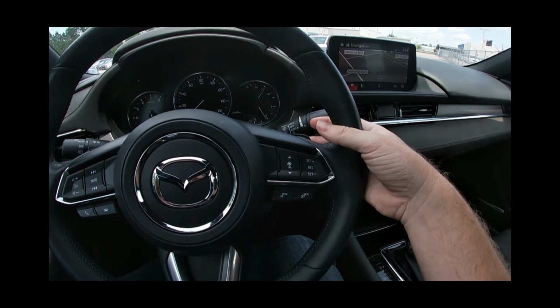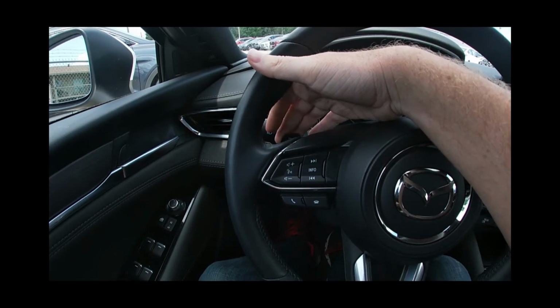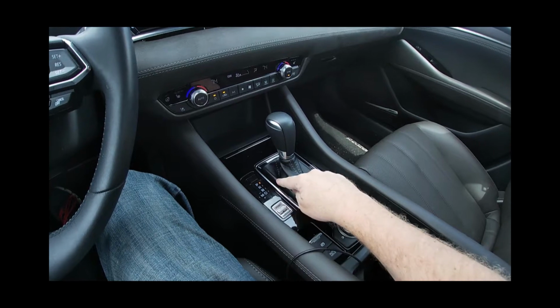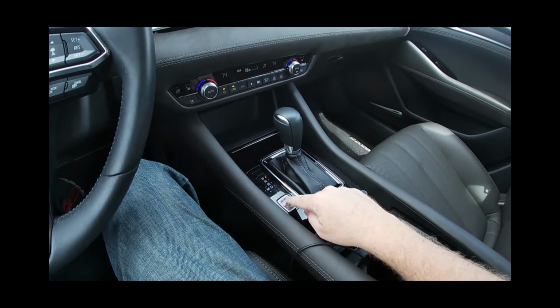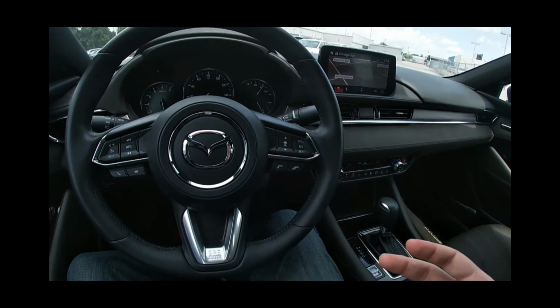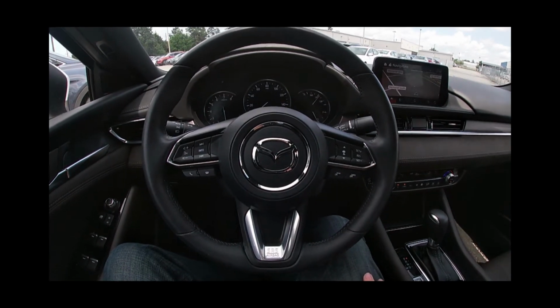To add a little bit of sporty nature, along with that turbocharged engine up front, we do have paddle shifters here on the back of the steering wheel. You can use those coinciding with the manual mode here on the shifter, and you also have a sport mode just to make those shifts feel, I guess, a little bit more aggressive, and we'll get to that in just a bit.